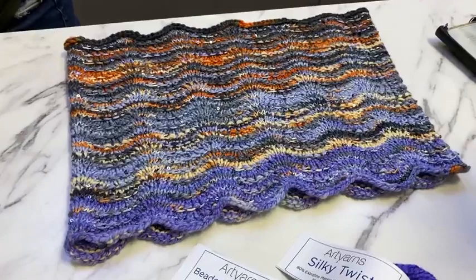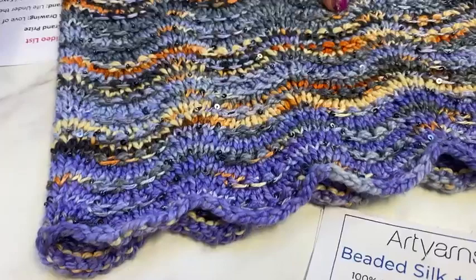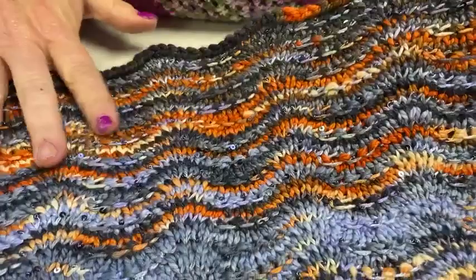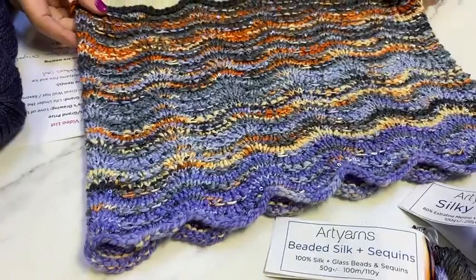My pattern is a variation of feather and fan. But what I like about it is there are no holes. And instead of knit two together, you're purling two together, which gives you this great little textured bump. Maybe if I hold it at an angle, you guys will really be able to see it. I think it's a really good marriage of the yarn and the pattern. You can clearly see the colors, you can see the beads, and you see the pattern. That doesn't happen very often, that it all works out.